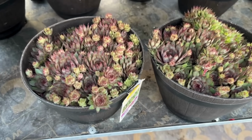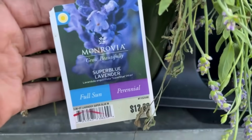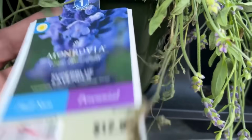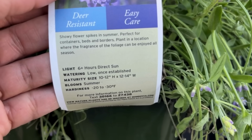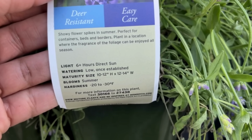All right, friends, and here they have Super Blue lavender. And friends, these bloom in the summer. They will get 10 to 12 inches tall and 12 to 14 inches wide. And friends, nothing is wrong with them. They're just dehydrated. Yes, I love the color.